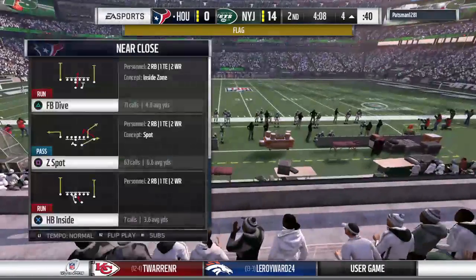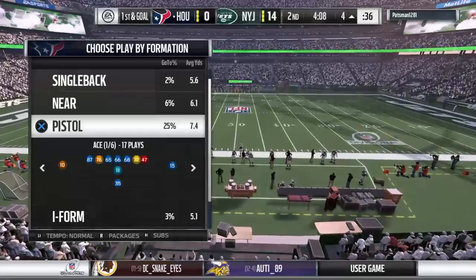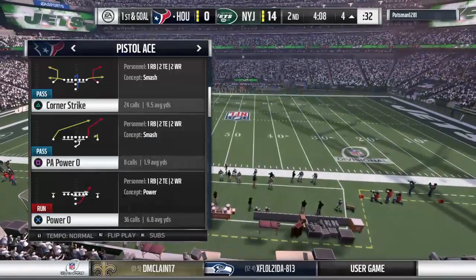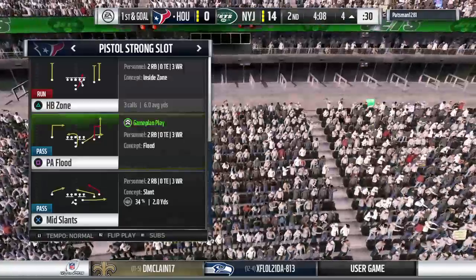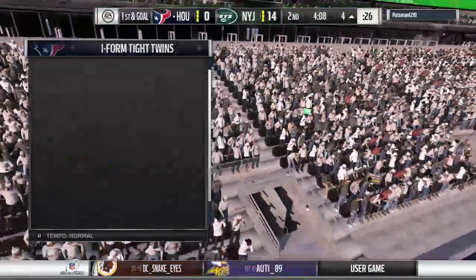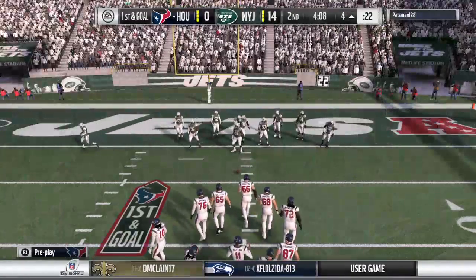So roughing the passer, 15-yard penalty. And you notice how the offensive line responded. A couple went to check on the quarterback, and a couple went to the guy who hit the quarterback. No one likes to see their quarterback hit. Now this will be the 9th play on this drive.